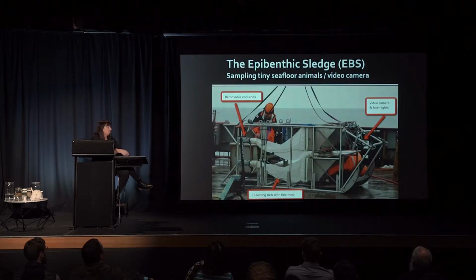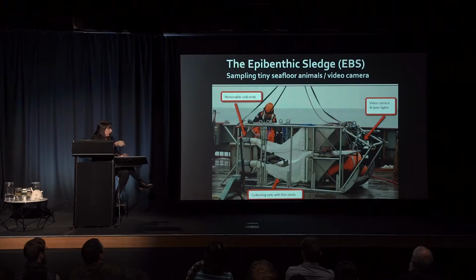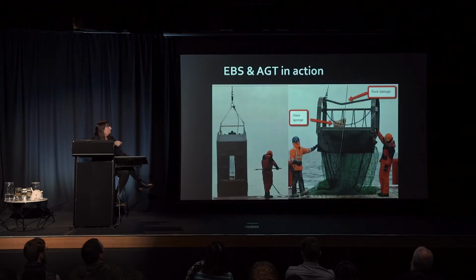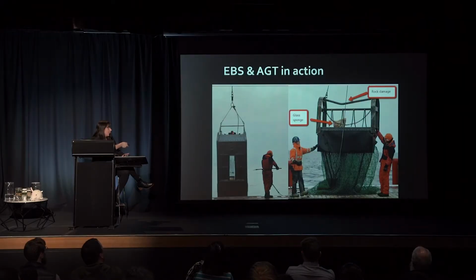The EBS is used to collect smaller animals, and they get captured in these finer nets and taken all the way into those cod ends. You can see the cod ends there, which are not so big, so it's only about this much. And that's what they look like when they're in action. So they're both in retrieval mode there, coming back up from the seafloor. You can see those laser lights at the front with the camera. And this is what happens as it gets dragged along the seafloor. You can see all those little dents and holes in there from all the rocks that it's hit. And that one from a giant rock that it's hit.